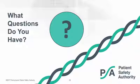Sounds good. Sounds like common sense. Another question. There's been a recent hepatitis C outbreak in a long-term care facility. What can we all do to prevent this from occurring?